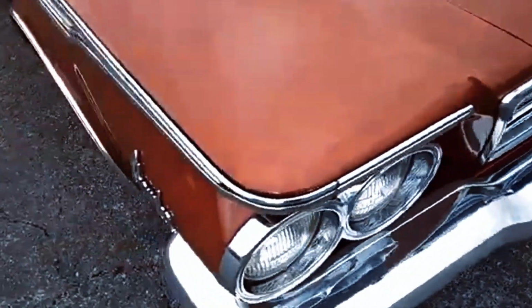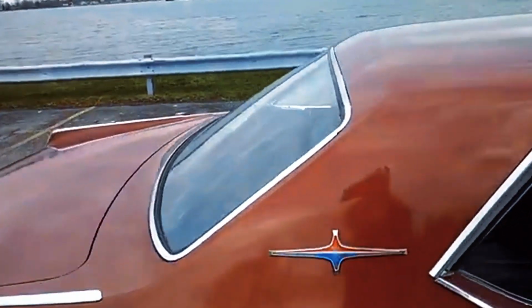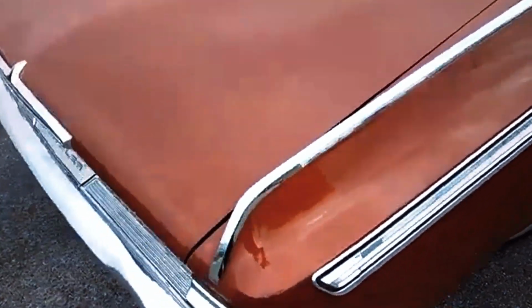The 1964 Chrysler 300 was aimed at buyers who wanted a large, comfortable luxury car without paying the premium for the higher performance letter series models. It was meant to appeal to middle-class families and older drivers who valued comfort and space over speed and handling.